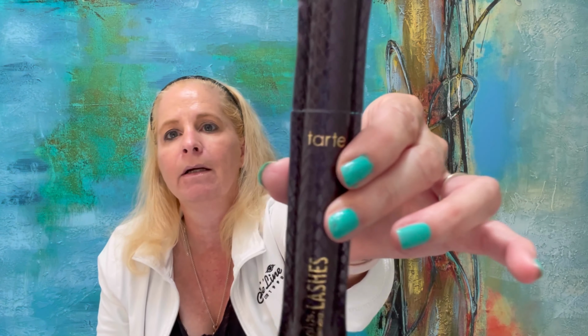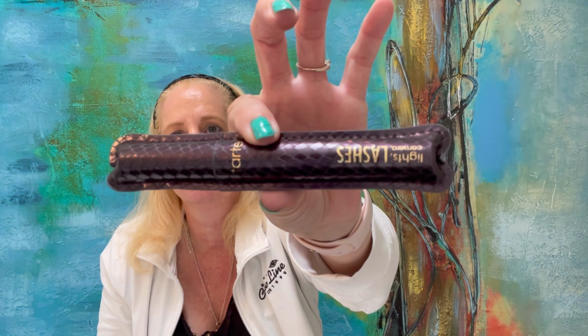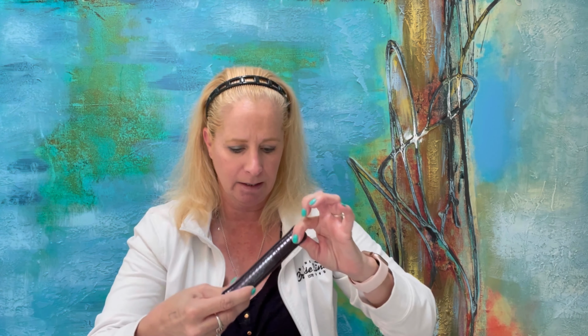So I'll pull this out. And here's what it looks like. It's almost like it's in a special little bag. I mean, it's really neat. The wand looks like it has some nice bristles. I like that. I am super excited to try this.